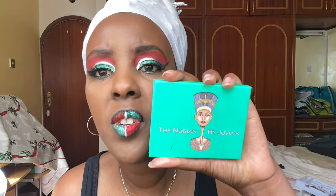Oh yeah, I have my Juvias, the little one, the Nubian. Maybe I can try this shade, this little shade. And I am not one who likes a lot of shimmer, so you know what, that's it. Guys, I hope you like this look. It's out of my comfort zone, like I said, but I'm proud of myself.